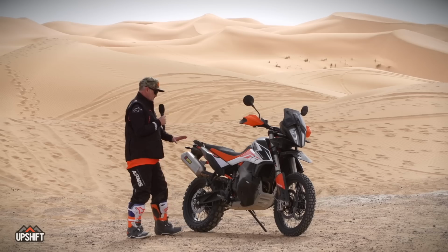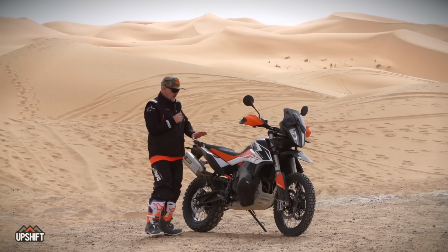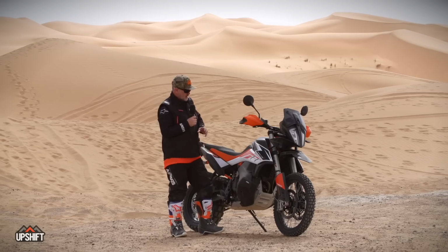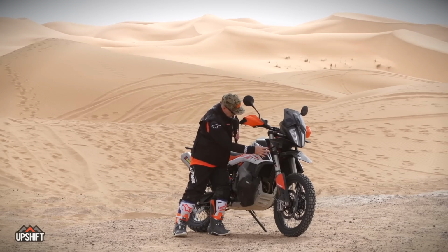The ergonomics of this bike, I mean, it's a really pretty bike. Kiska design in Austria has worked extensively with KTM. Lots of these little scoops and air intakes.